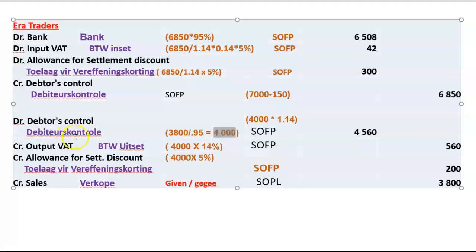What will go to our debtors control account? The VAT inclusive invoice amount. So therefore 4,000 times 1.14. 4,560 would have been debited against the debtors control account because that is the invoice value. Now the VAT exclusive amount is 4,000. The VAT inclusive amount is 4,560.